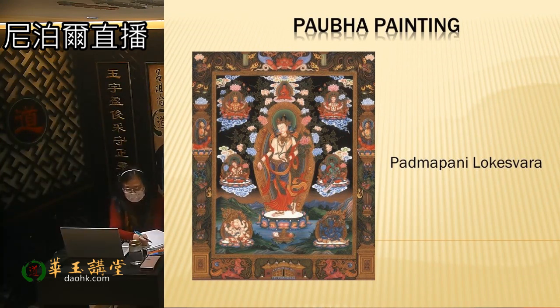Then Avalokiteshvara came there to rescue the elephant, and with happiness, the elephant offered that lotus to Avalokiteshvara. Avalokiteshvara received that lotus and went to Buddha Sakyamuni and offered the lotus to him. But Sakyamuni Buddha asked him to offer that lotus again to Amitabha Buddha.